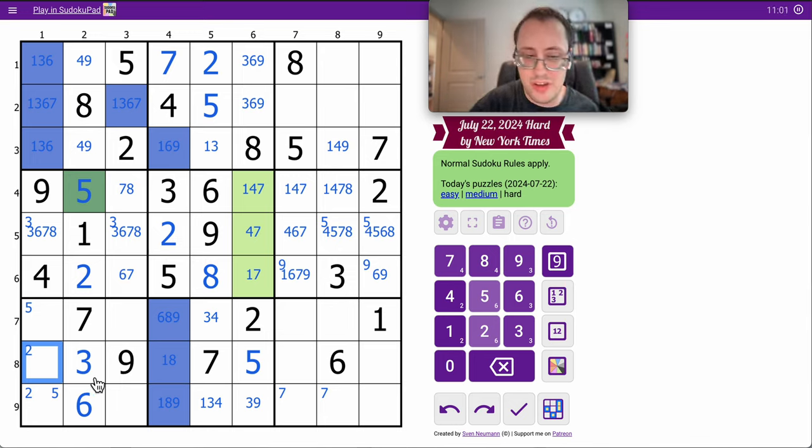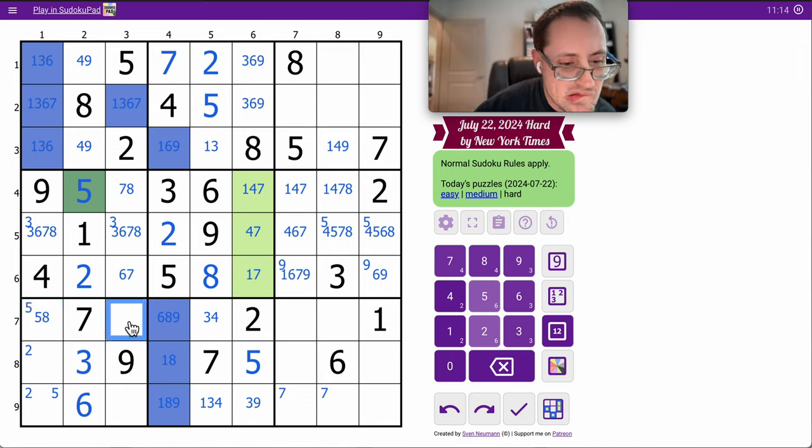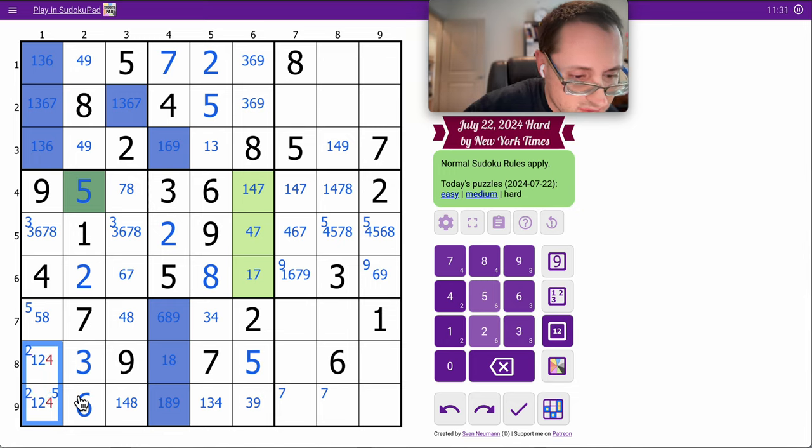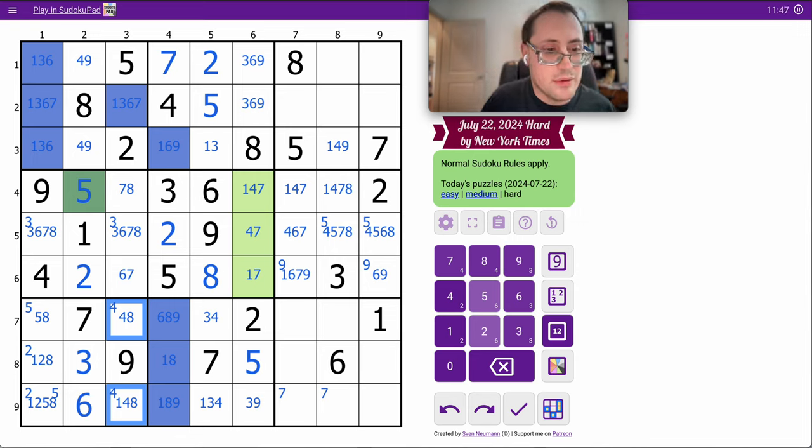Okay, 3, 6, 7, 9 in box 7. I need 1, 2, 4, 5, 8. Okay, that one's 4 or 8. It can't be 2. Could be 4, it can't be 5. This is 8. Well, neither of those can be 4, and that's not 5. Telling me those are 4 doesn't do any good.